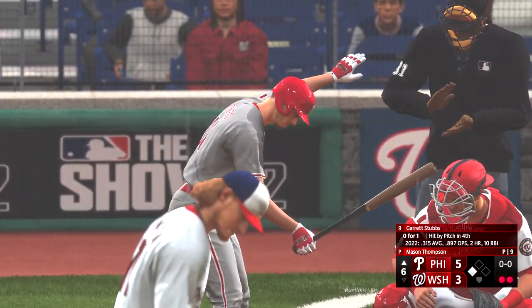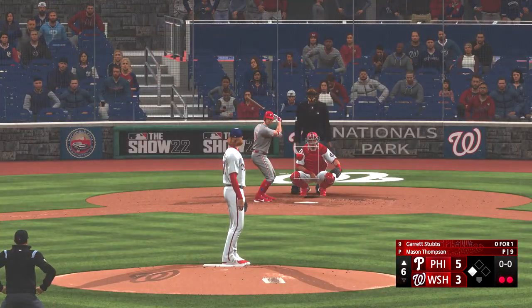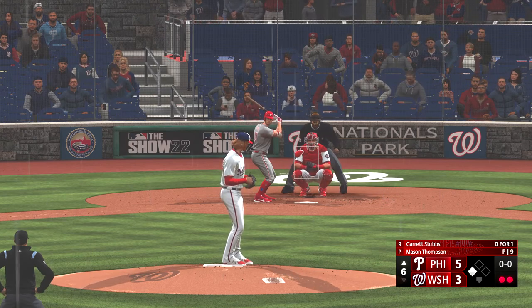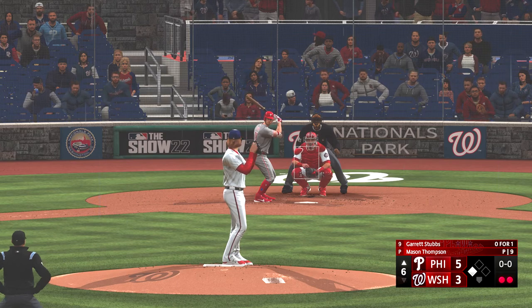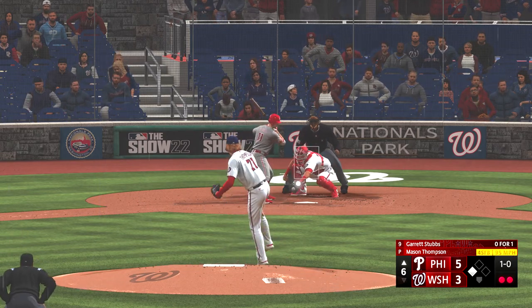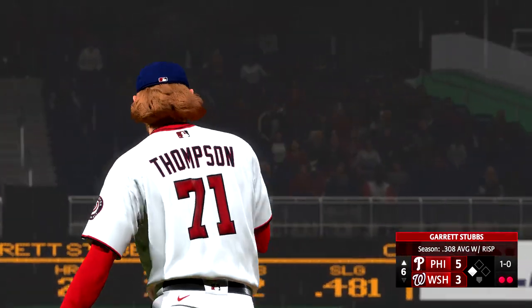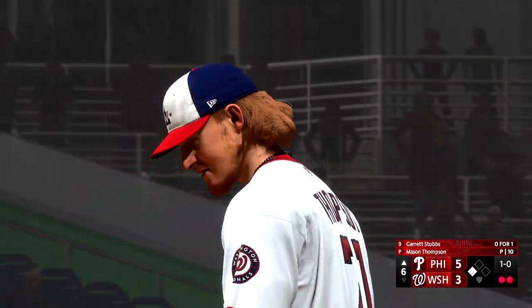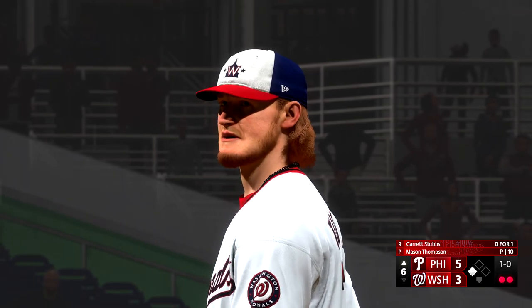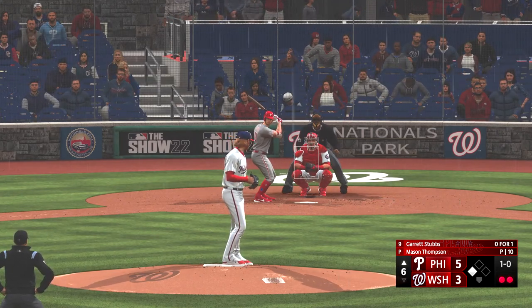The bottom of the order here, Boog. You got to go right after this guy. As they look to pick up an add-on run. And the number nine guy at the plate. Next offering is down low. And that is ball one. Two outs and one in scoring position.